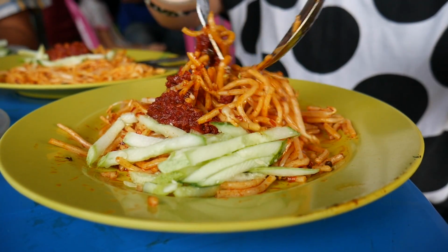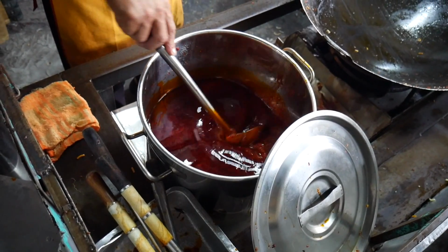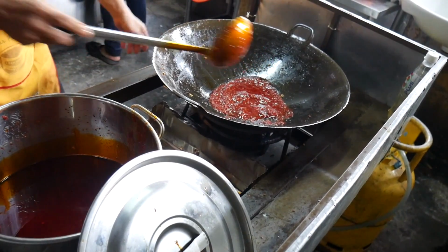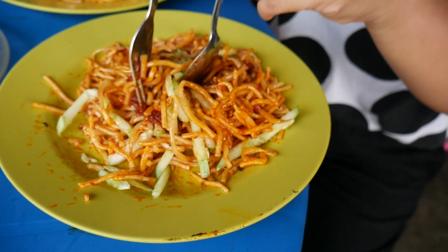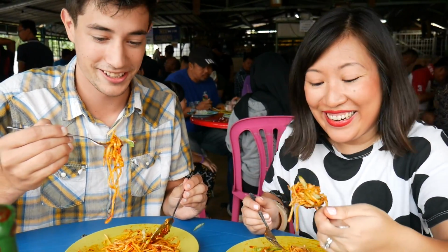Let's give them a huge old mix up. The noodles are just glistening with that sambal. The oil from the sambal has coated the noodles, and it looks so good. I'm gonna get a spoonful with noodles and a bit of cucumber for freshness. Get some cucumbers in there too. Do it. Alright, go.